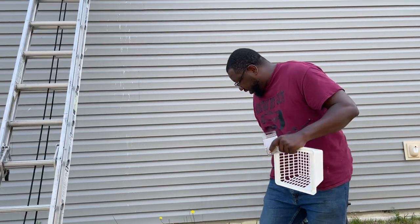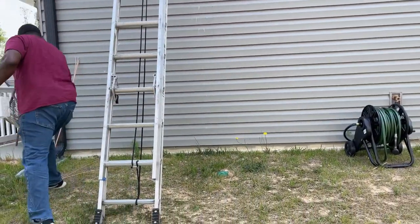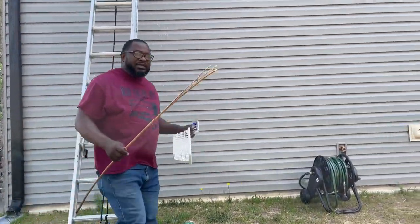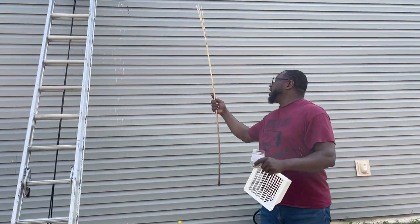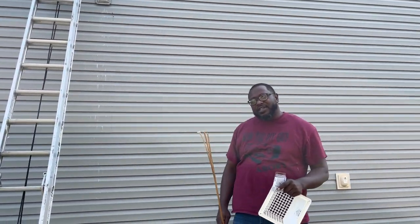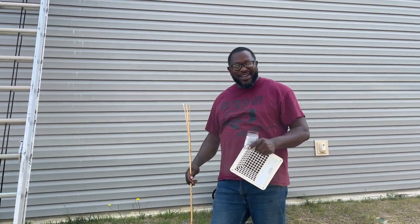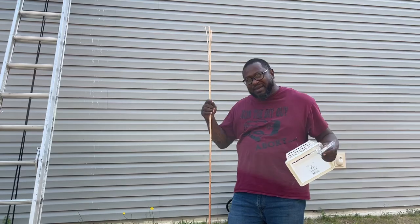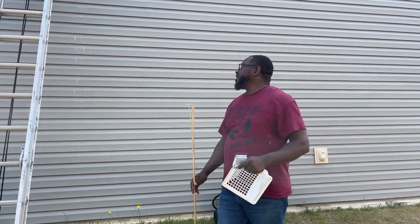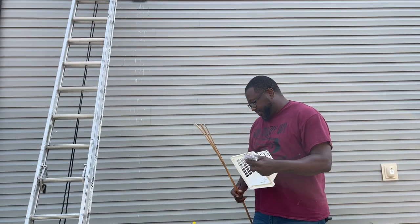I got me a little stick. Where is my little stick? To go up there, just in case it is, I can get the debris out or whatever the case. Fear factor, I say on a scale of 1 to 10, I'm probably about four or five, because I don't want the birds pecking me in my eyes or anything like that. But I think it would be a pretty easy job, so I'm just gonna get right into it.